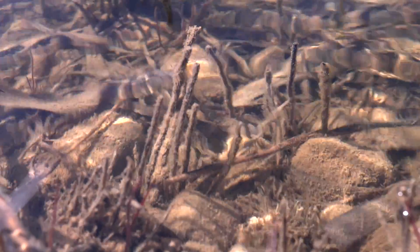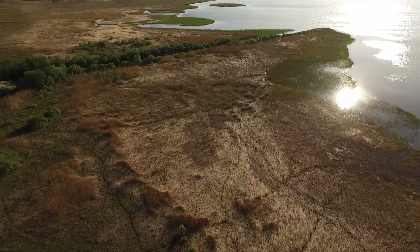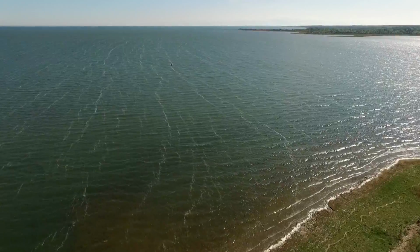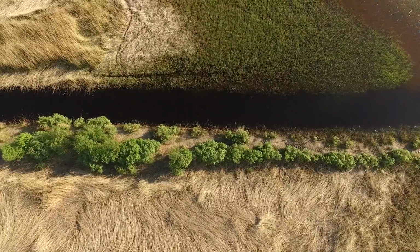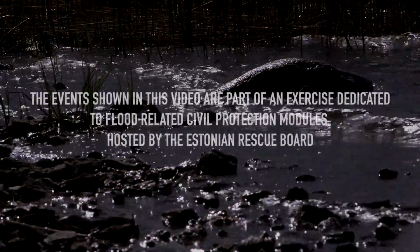Saaremaa itself is a very flat land, as you can see. The flooding that's been caused by the rainfall and by the sea encroaching on the low-level land has caused severe damage to the infrastructure of Saaremaa across the whole island in several areas, which has resulted in teams being needed in different parts of the island.